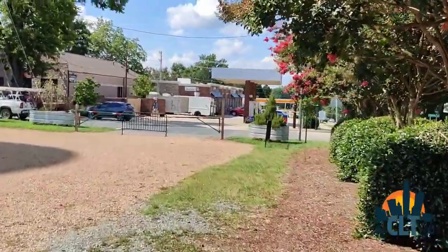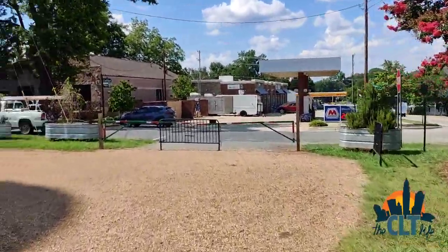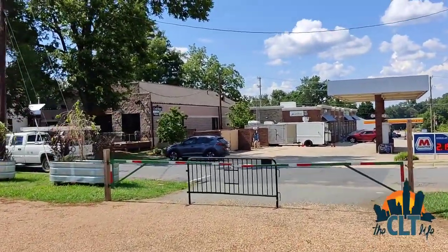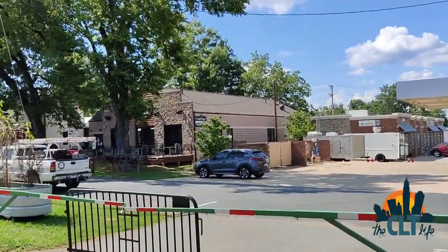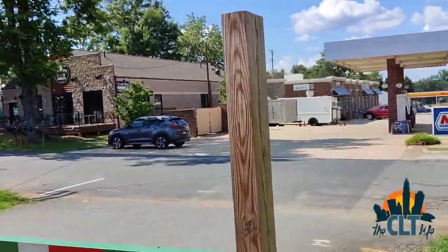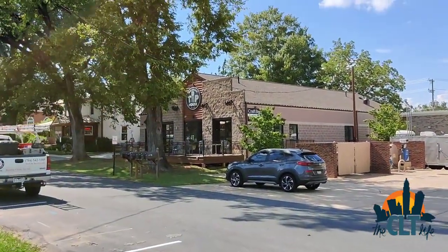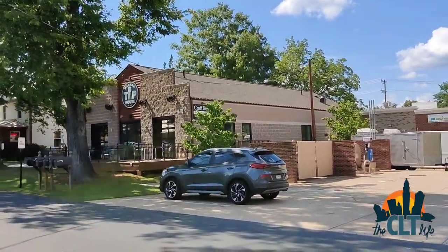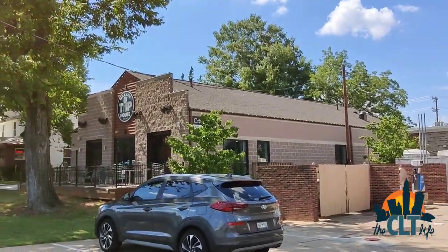There are two other places I didn't get to point out before. One is another one of the newest establishments in Waxhaw, and that is the Waxhaw Tap House. You can probably see where it says craft beer on the side there. I did a video with Waxhaw Tap House just a couple weeks ago, which you can find on my YouTube channel, the CLT Life.